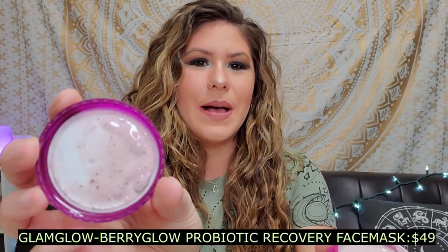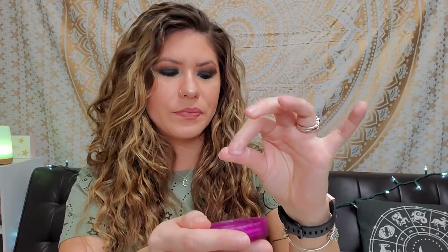When I open it up, there's definitely kind of a scrub to this mask. It doesn't smell like anything berry-like. It just smells like a normal mask. But it's definitely gritty, let me see. It's not too gritty. I'll let you know how this goes. Let me wipe that off real quick. And that item retails for $49. So definitely getting my money's worth on this item as well.